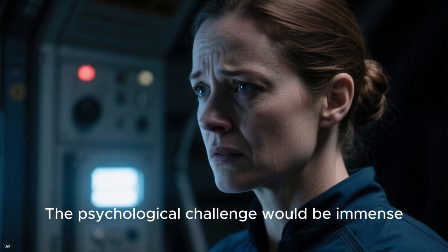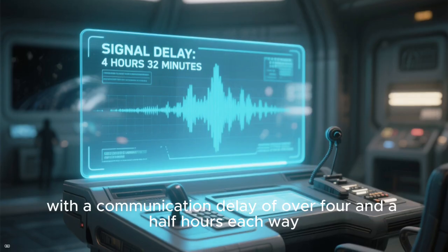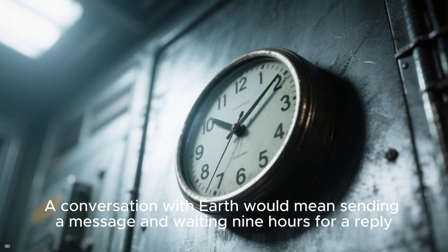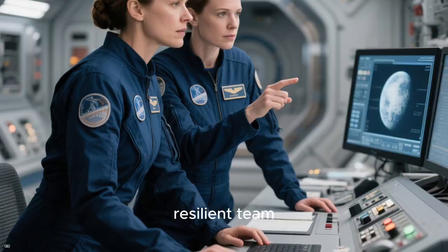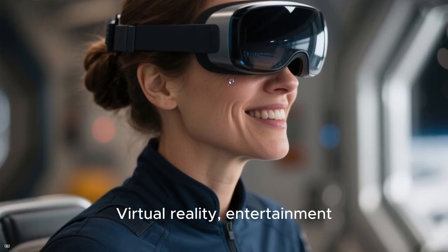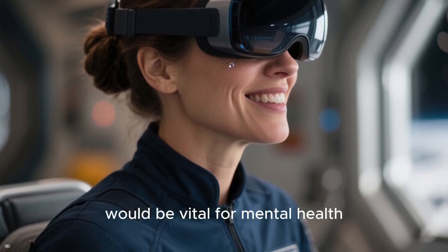The psychological challenge would be immense. The isolation is almost incomprehensible. You are billions of kilometers from home, with a communication delay of over 4.5 hours each way. A conversation with Earth would mean sending a message and waiting 9 hours for a reply. The crew would need to be a tight-knit, resilient team, trained to handle the profound psychological stress of being so utterly alone in the vast, silent cosmos. Virtual reality, entertainment, and constant communication with loved ones, despite the delay, would be vital for mental health.